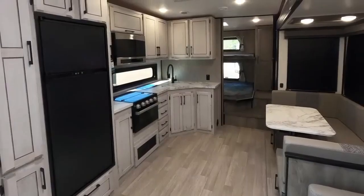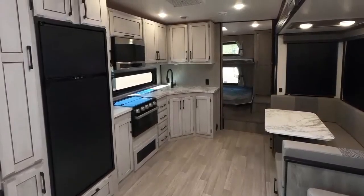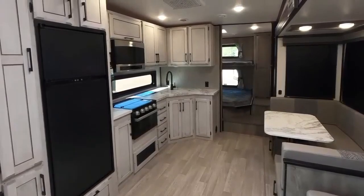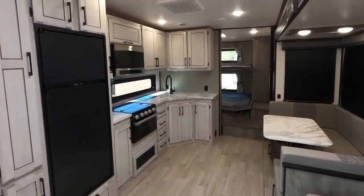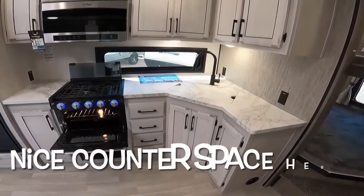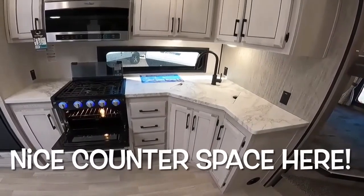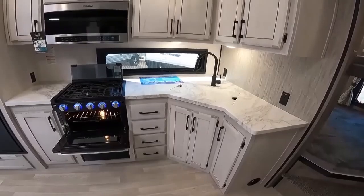Now I want to mention again how impressed I am with this kitchen. The full-size fridge, the cupboards that are surrounding it, it's really a nice finish. I love the color. I think it really keeps it nice and bright. I like the way the appliances are set up. It's like being in your own kitchen. You've got the microwave above, you've got your gas stove and oven. To the right of the stove, you can see that there's a full-size sink and comes with a residential faucet.